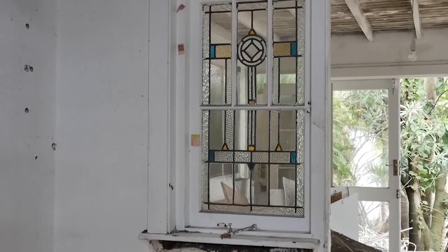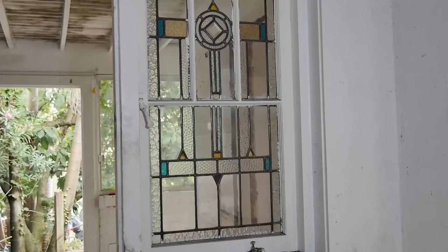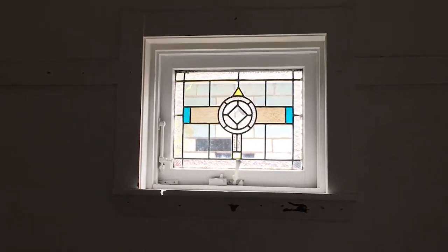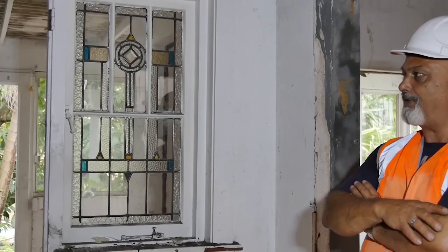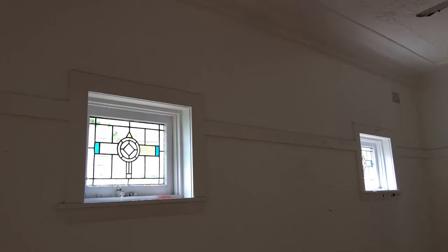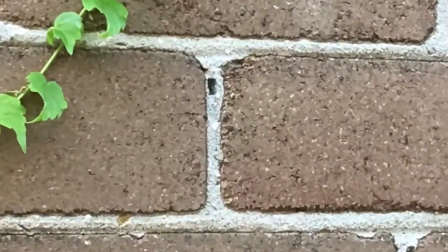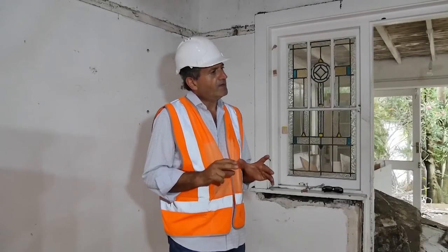What about the leadlight windows? I mean, normally people will come with an excavator and a big truck and they'll smash everything. Would they smash windows like this, and what would you do about them? Well, normally a lot of people demolish everything and they tip everything. These leadlight windows are beautiful. They're very old and they've got a lot of value, and it's a shame to send them to the tip. This house is built with solid bricks and with lime mortar, so it's a shame to tip them and waste them.